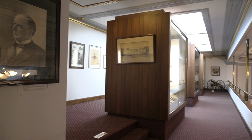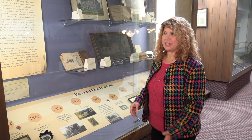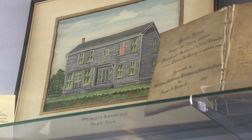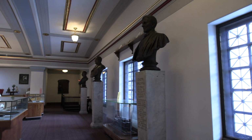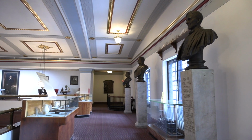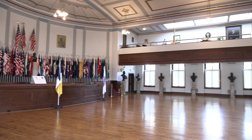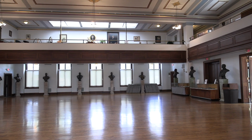Our upstairs cases, on the one side, tell a chronological story of President McKinley, beginning with, of course, his birth here in Niles. We see pictures of the little white schoolhouse and his home, what that looked like, so people get a sense of those humble beginnings and how it all started. We have a lot of presidential artifacts, both family items and things related to the political campaign and his life story. Also, you'll see these bronze busts that are not only inside the museum but decorate the courtyard, and across the way the library, and then the replica home. These were all industrialists and those that had something to do with McKinley, either his campaign or contributed to the building of this magnificent place that we're standing in right now.